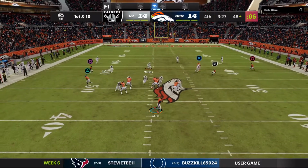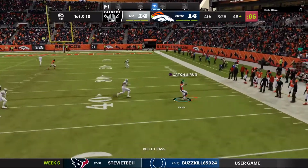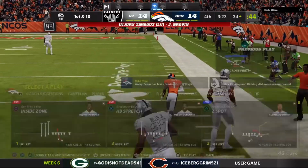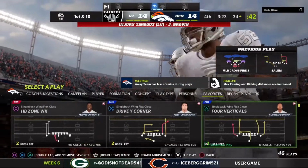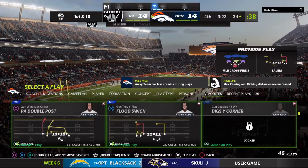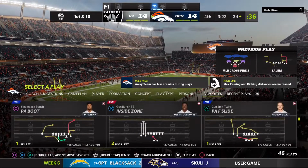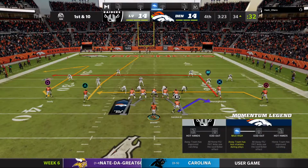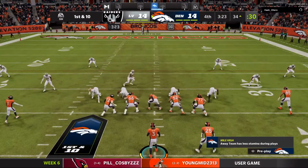On 1st and 10, it's Wilson. Right side, it's Hamler pulling it in. And he's corralled, but not before getting it inside the 35. And K.J. Hamler really started to come on strong late in his rookie year. 2nd-round pick out of Penn State in 2020. Shifty, excellent speed, and good hands that he exhibited right there.